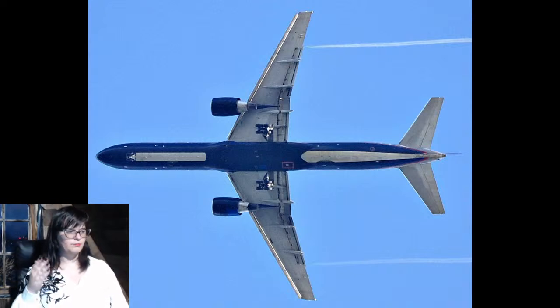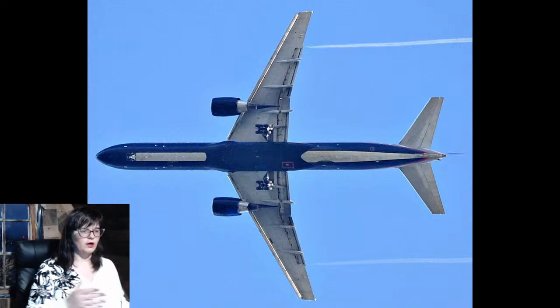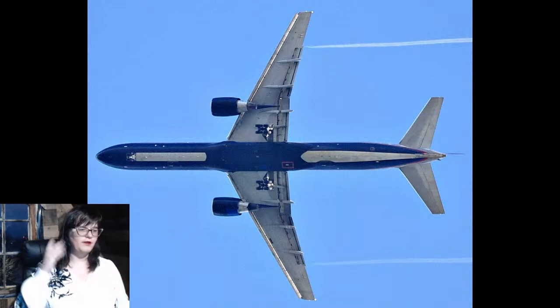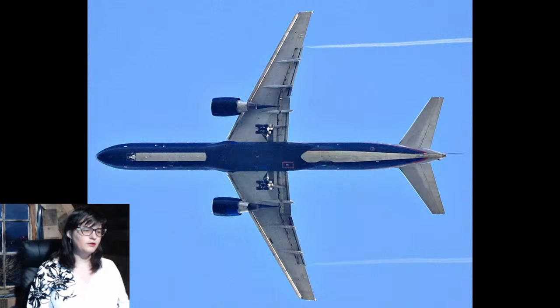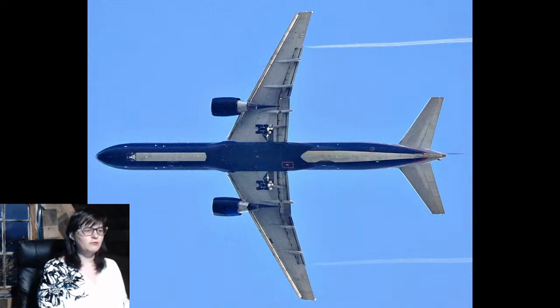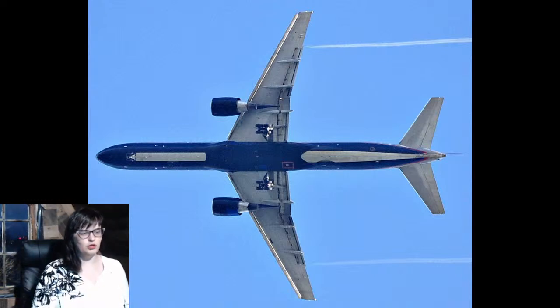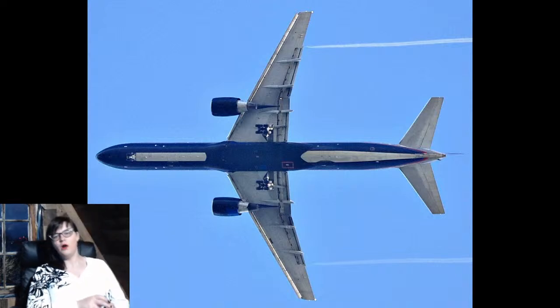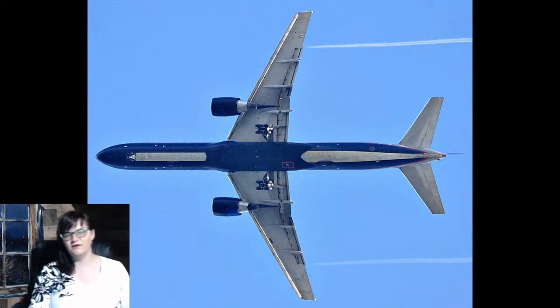It was created, as I said, to succeed the 727, and to basically ferry passengers for medium to short routes, with a maximum range of 3,917 nautical miles, which means just over 4,000 miles. So it could easily make the trip from, let's say, Cleveland to Los Angeles or San Francisco on one tank of gas.